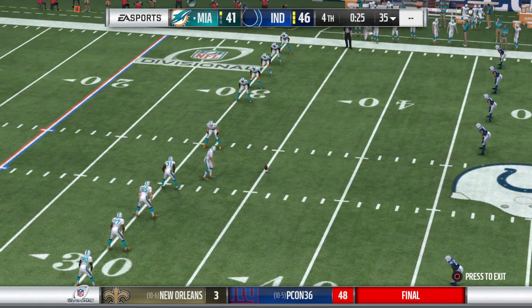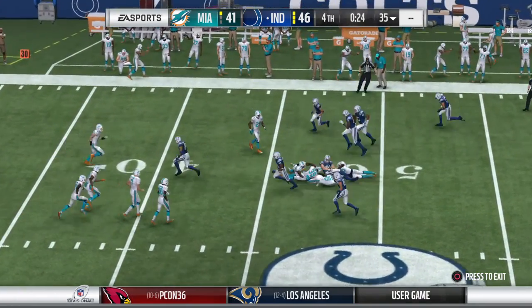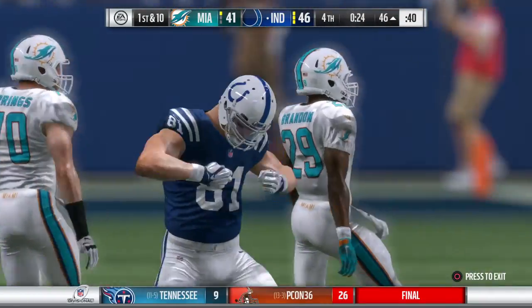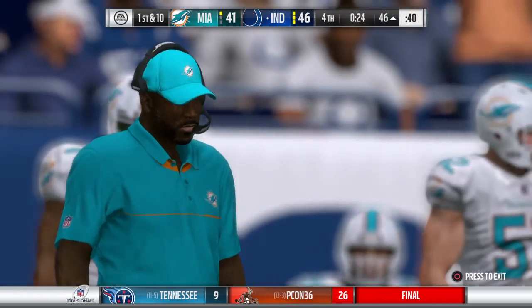25 seconds to go. A must recover if they're going to have any chance. And the Colts are going to recover the football. And that should be enough to get them home. 4th quarter, they felt like they needed the football back. Unfortunately, they couldn't get it.